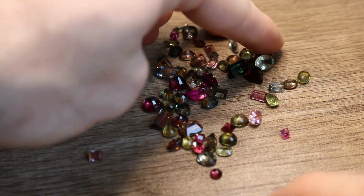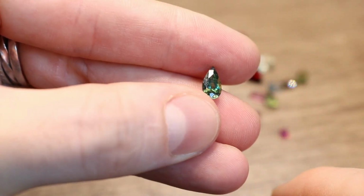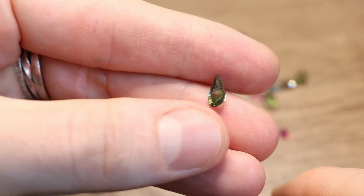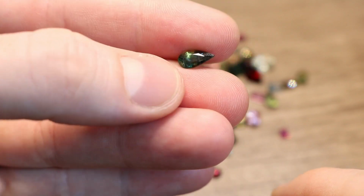So what do we do with a bag of mystery stones? The first thing that we need to do is observe it. So you're going to take a stone, you're going to look at it, and you're going to see what you can perceive. What's the clarity like? How glassy is it? How much luster does it have? This is going to start to give us some information about the stone.